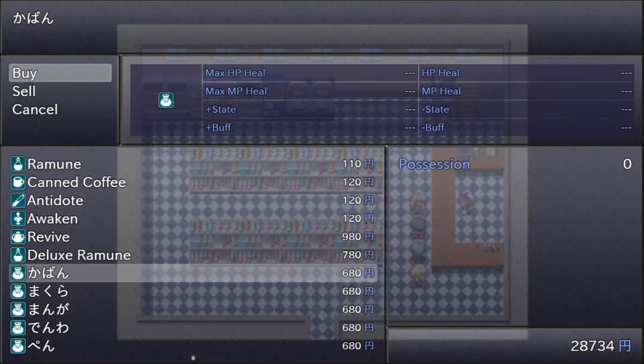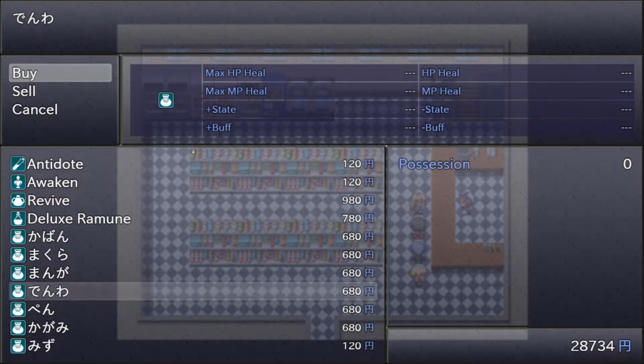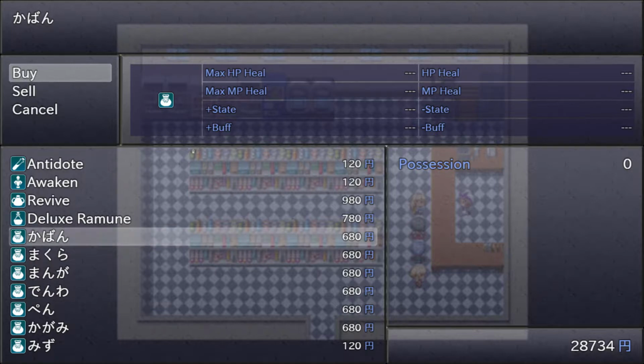Now we got items in Japanese. What the fuck are these things? Ka. I know the last thingy is N, but what the heck is that? Kaban? Kaban. What the hell is a Kaban? Kaban. Not a kaban, it's a bag. Okay, kaban is a bag.